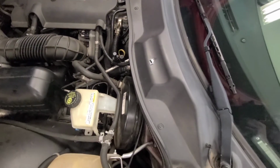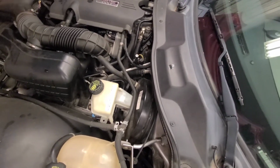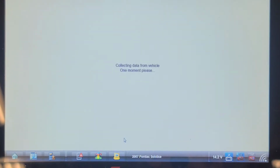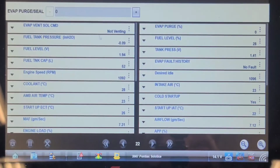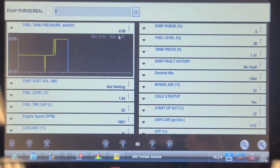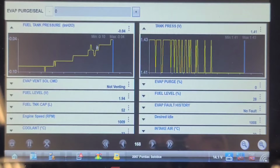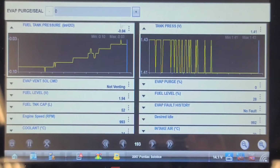Let's try a purge and seal test now. So the purge and seal test is done with the vehicle idling. It uses the purge solenoid to create a vacuum in the tank, and you monitor the vacuum. So we're going to look at fuel tank pressure, and you can see right now there's no pressure in the tank. Fuel tank pressure voltage, and there's the purge solenoid duty cycle. And the vent solenoid is not venting.